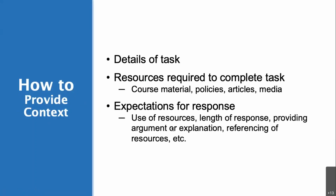So here we're looking at defining those details of the class, defining what resources you're going to allow them to use. And in thinking about that, we really encourage you to think about what resources you can control. So we have had some people venture out into the world of open book exams and say, well, we don't want our students to use the internet. Well, can you actually control that aspect? You could use a lockdown browser, that will help.